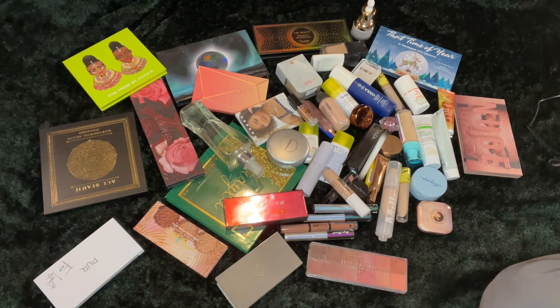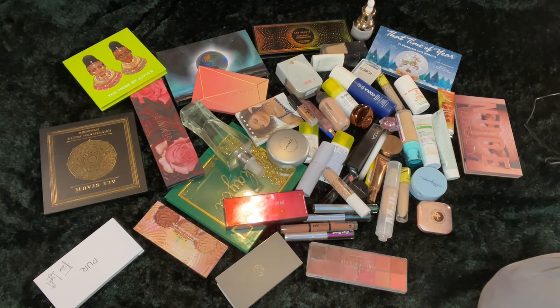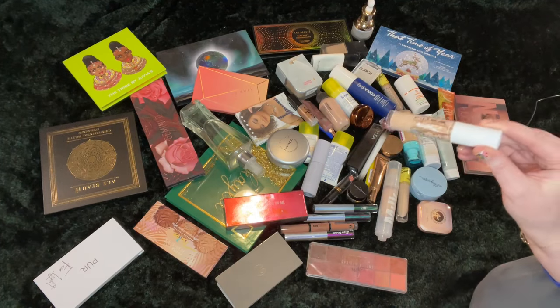Also, with this stuff, as I say with all of my declutters, I am going to be giving this stuff to friends and family. Stuff that is really disgusting is going to be thrown in the trash.